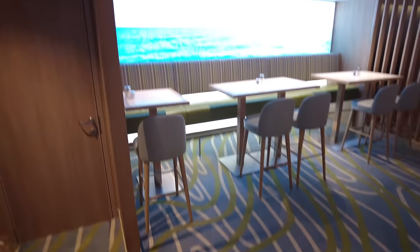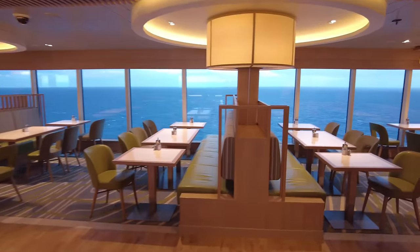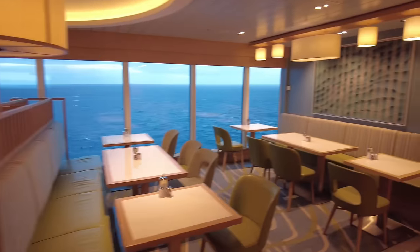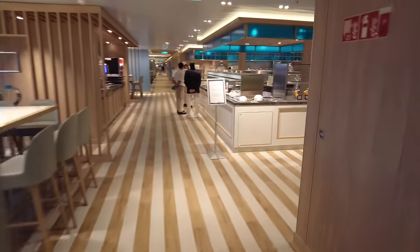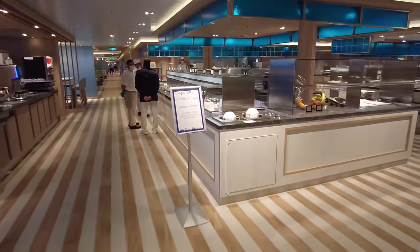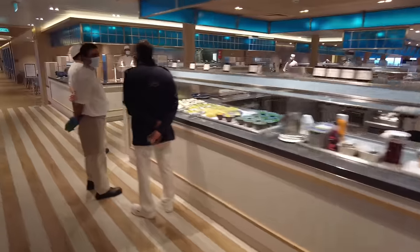This is the Horizon Court, the buffet restaurant on board Iona. It is a massive dining venue on board this ship, offering a decent range of dishes throughout the day and well into the night and the wee hours. We found that the Horizon Court offered a range which catered for all types of diet and even surpassed the variety you get on Celebrity, and believe me, that's praise.